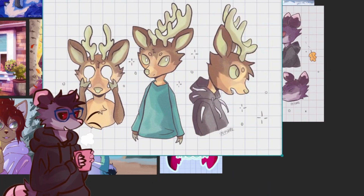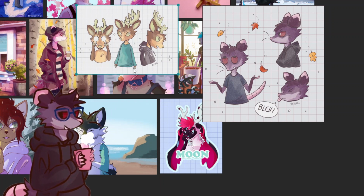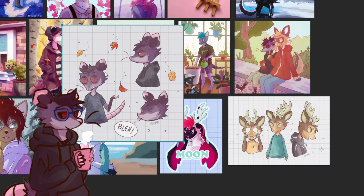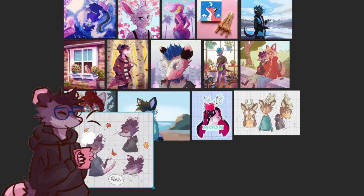These were two character sheets. I would like to do a lot more of them. I think they're fun character exploration. And clearly I was really into the kind of grid paper look.